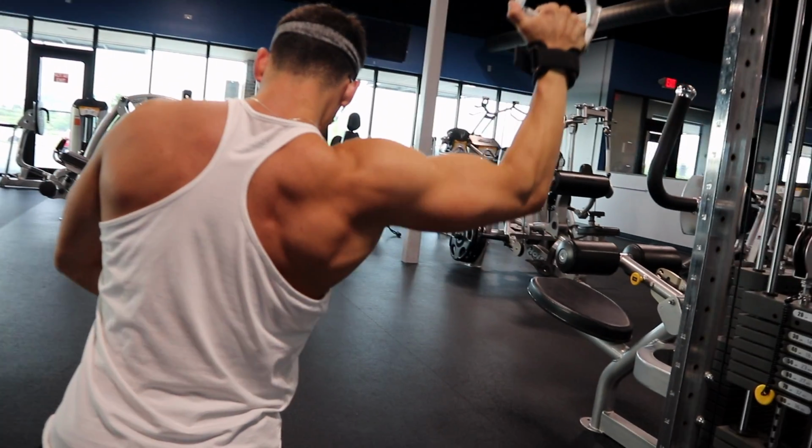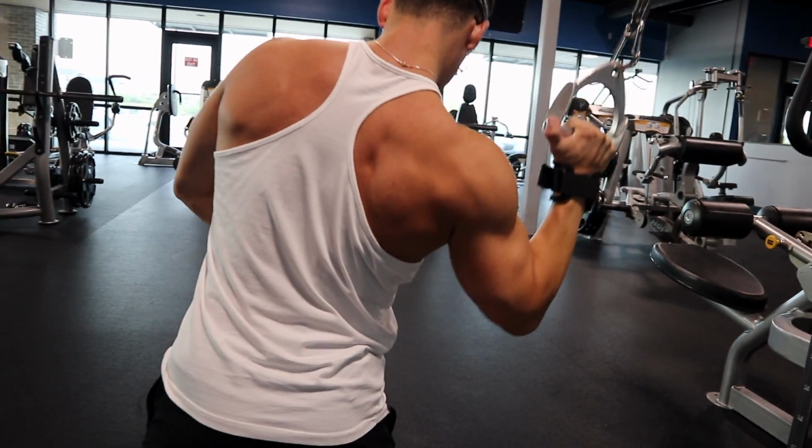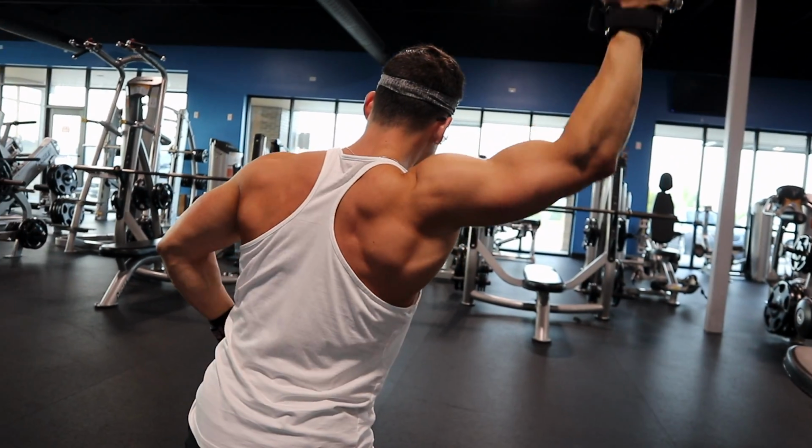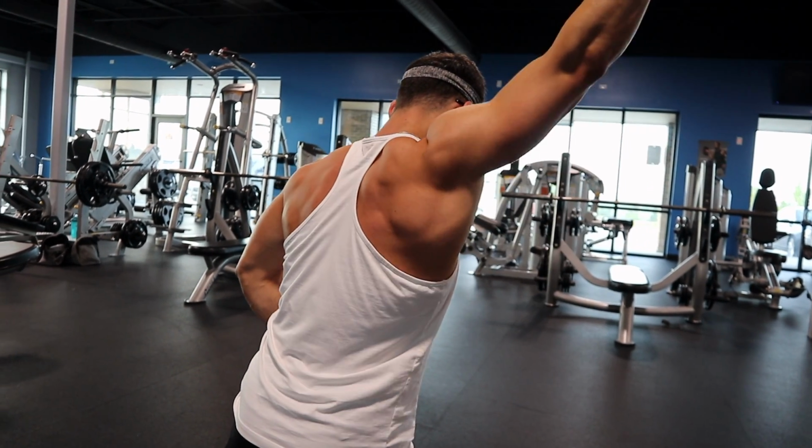Now I will say my all-time favorite exercise to build my lats is the single arm lat pull down, as seen here. I get on my knees because it reduces a lot of the momentum, and for whatever reason just doing one arm at a time really helps me focus, so I would highly recommend trying that out for yourself. But there is another way to build your lats, and that's through arm extension or shoulder extension.